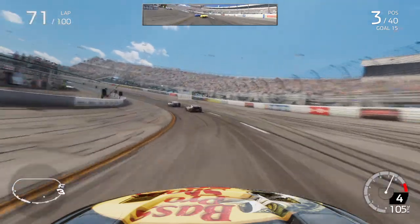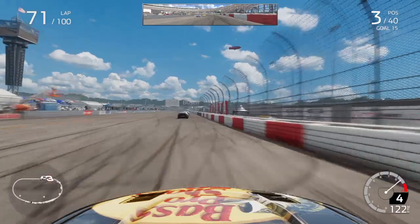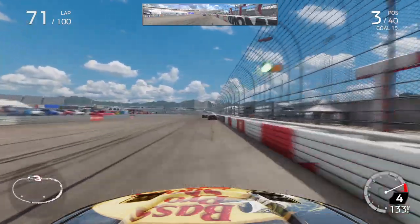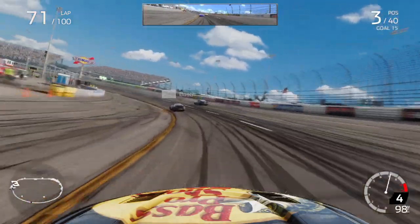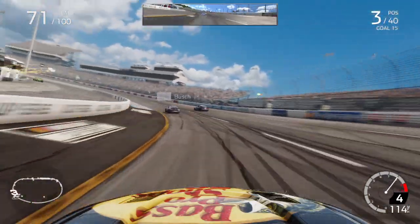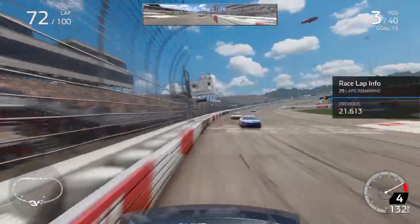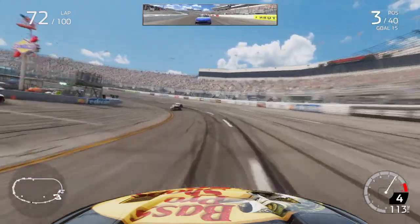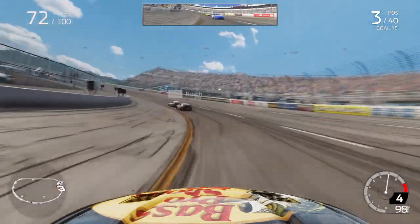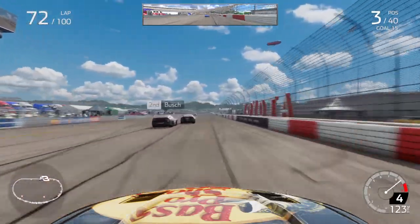And I believe he's coming back down pit road again. This has just not been his day at all. I see a car parked on the backstretch. What is going on? Blaney's in the pit. Somebody's parked on the backstretch, and I don't know who it is. I can see it on the bottom right. Who is that? Is that Kyle Busch? Or no, who is that?